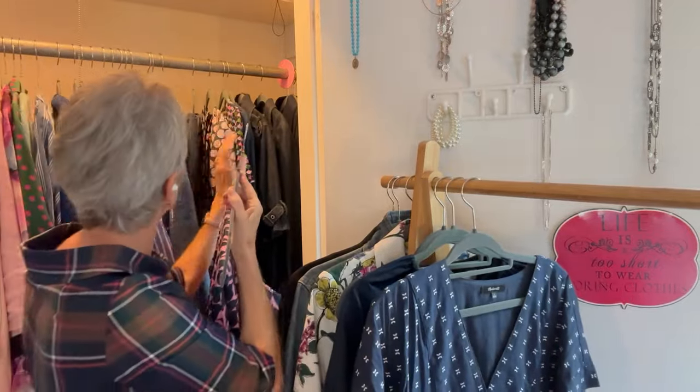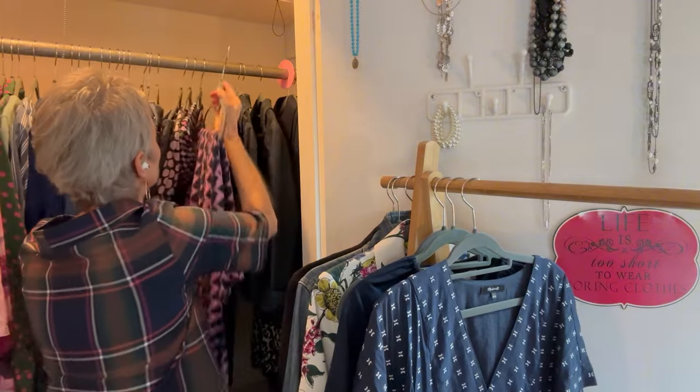Another blue and pink. This is kind of more of a, I don't wanna say it's a maxi dress, but yeah, there we go. Very summery, lightweight blue dress. Blue dress with the cutouts. You know, this one is great for work if I wear it with a jacket.